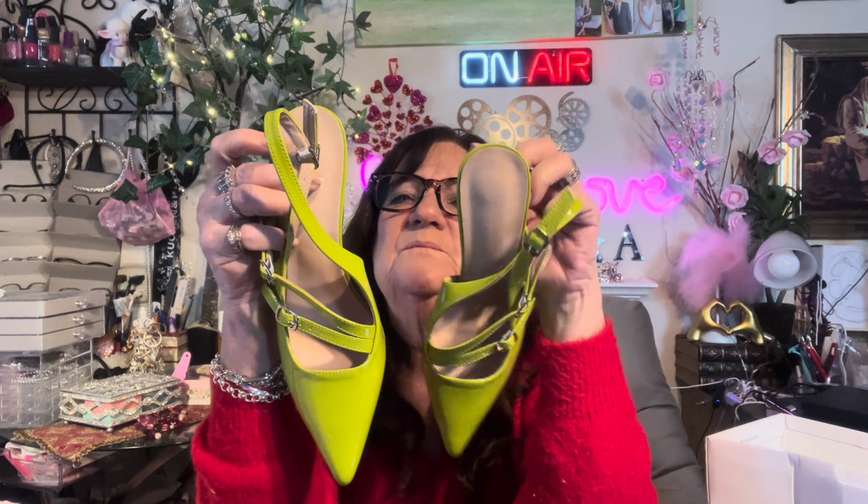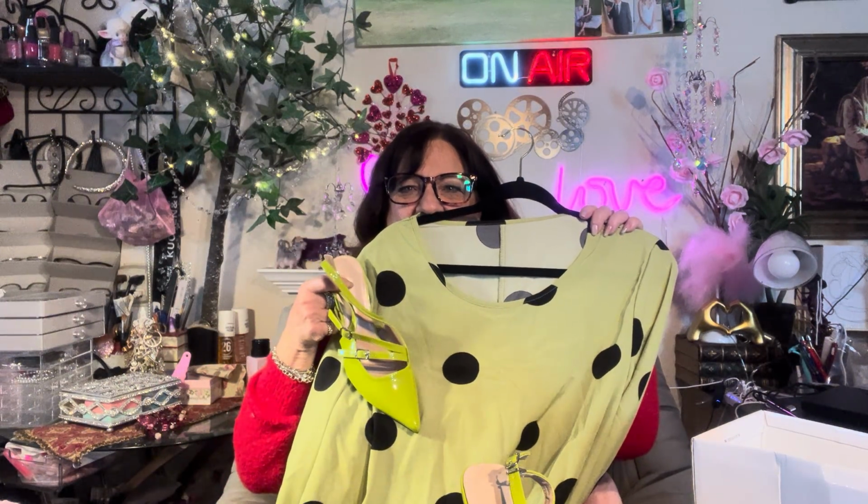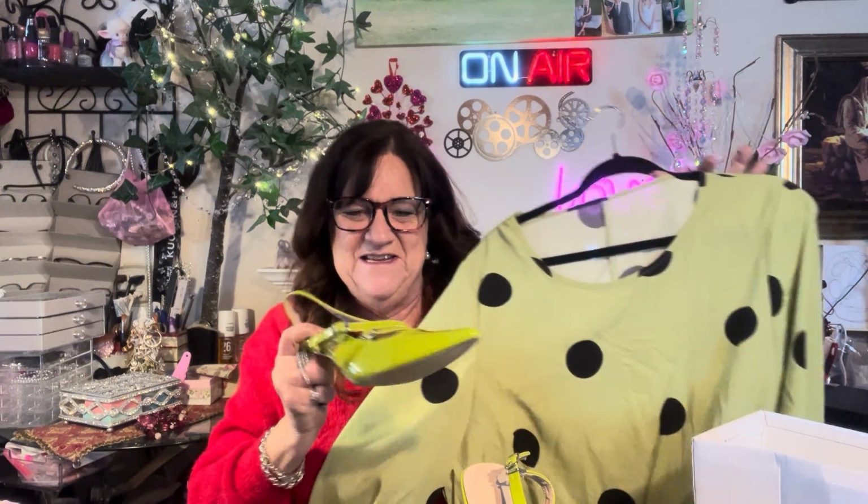And they said these were yellow. I don't think they're yellow one bit. Do you? I think they're green. All right, I'm going to show you why I got them. Remember this dress. I love them together. Don't you think? It's going to be so cute.